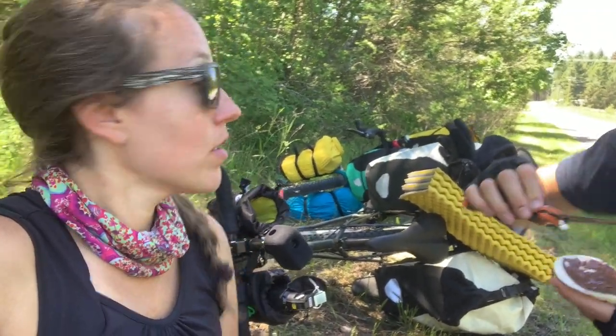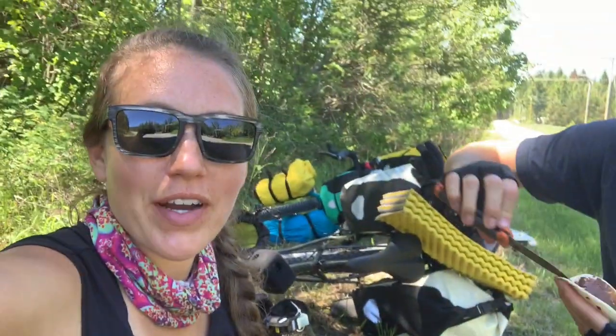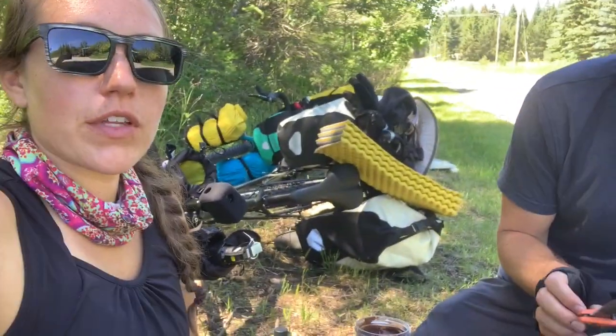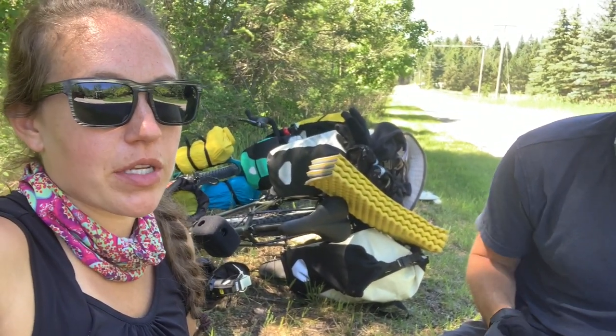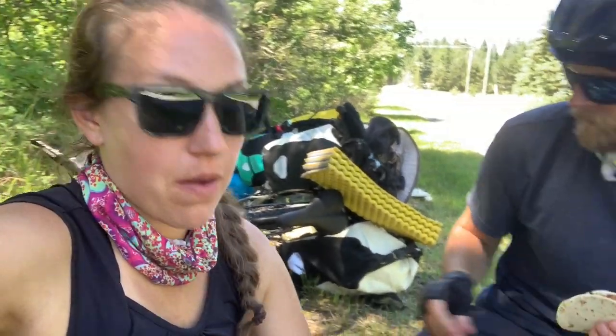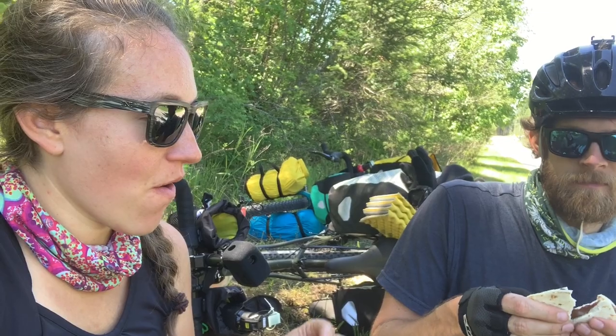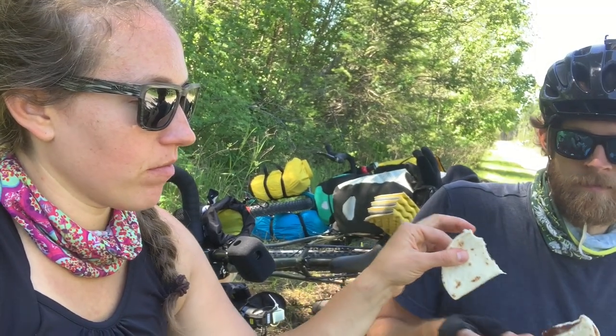We are on the side of a road. We kept trying to find a better lunch spot, but this was all that we could find. But so far I feel like we're both feeling pretty good. I anticipated it being much worse after 30 plus miles. The longest bike ride we have done in the past year, I think, has been 20 miles. So we beat that. Are we splitting that? Mm-hmm. Cheers.